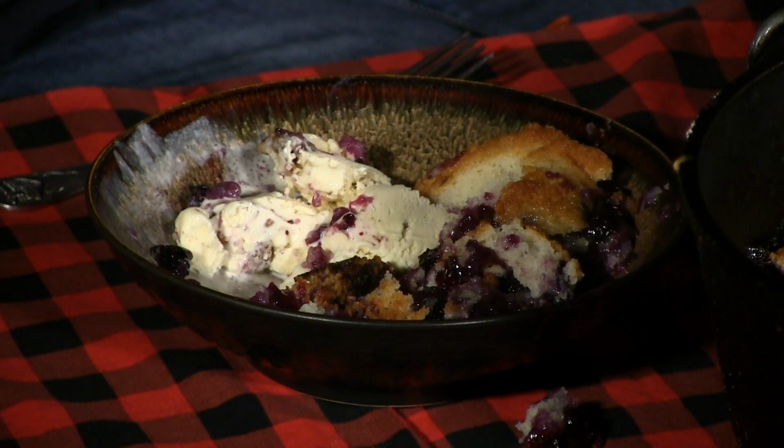You know what? That was so simple. Did you see how easy that was? You gotta remember that for beginners in the cast iron world, if you want to make a cobbler, I don't know if there's anything more simple than that. Right. Just dump everything in, put it on the fire, come back and check the time, and boom, you're good to go. Delicious. You know what? I gotta have one more bite.